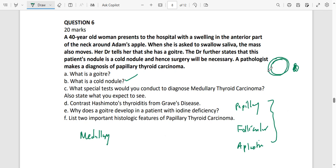So when you talk about a papillary carcinoma, this mostly affects young people, like young women. In histology, you are going to find a solid irregular mass or even a cystic mass or nodule that is present in the normal parenchyma of the thyroid gland. For example, you just see a mass there, okay?